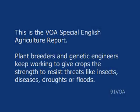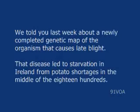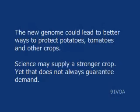Plant breeders and genetic engineers keep working to give crops the strength to resist threats like insects, diseases, droughts, or floods. But before you can resist a threat, you need to understand it. We told you last week about a newly completed genetic map of the organism that causes late blight. That disease led to starvation in Ireland from potato shortages in the middle of the 1800s. The new genome could lead to better ways to protect potatoes, tomatoes, and other crops.